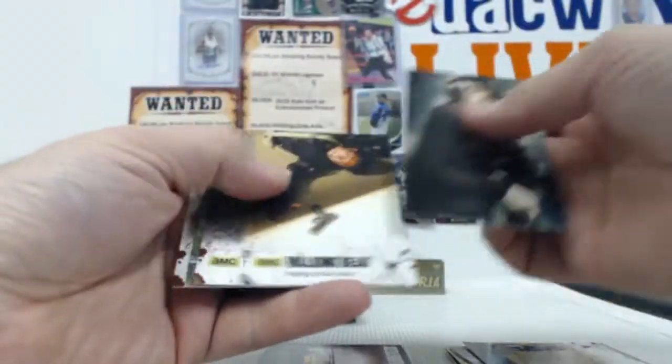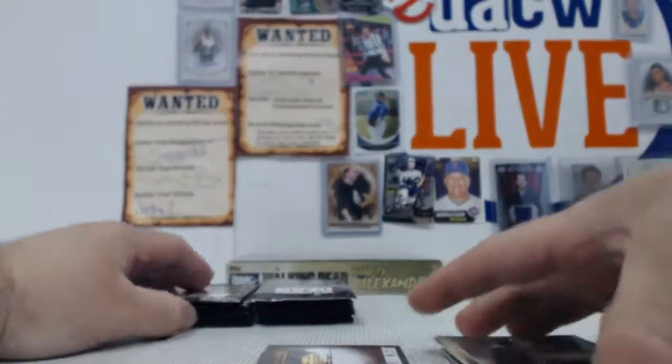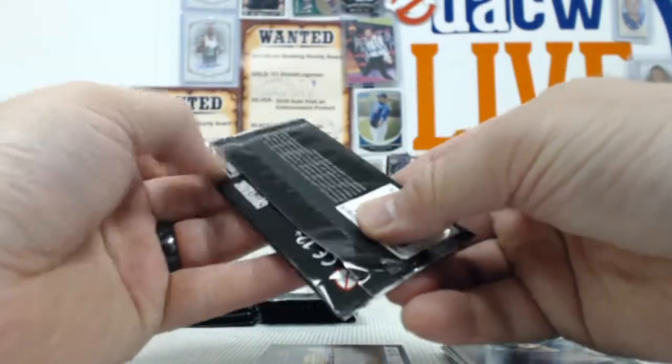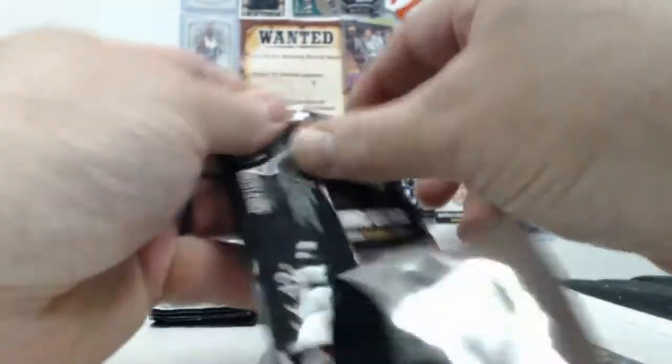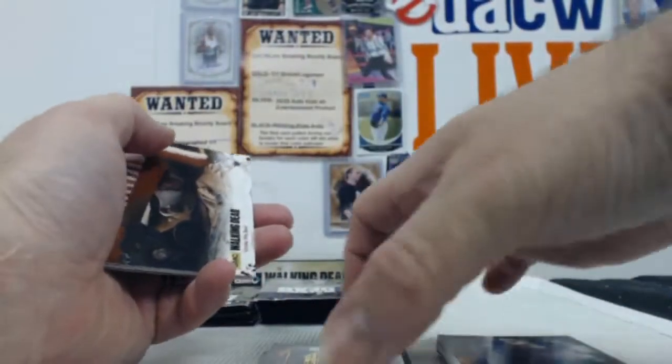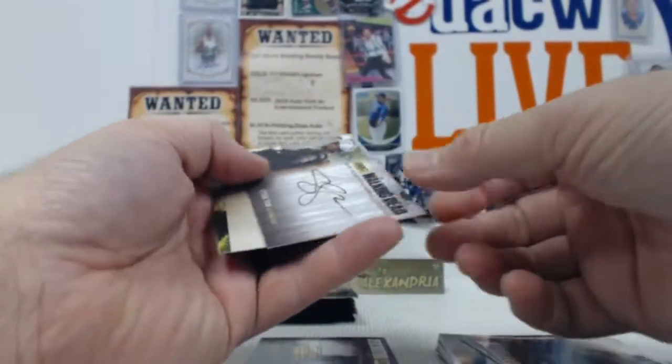Oh, well, there you go. Yeah, I don't know how many I've probably opened, like 10 boxes of this. Not sure. I mean, I know there's people that have opened more, but oh no, there you go.